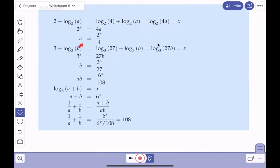So then I wrote this over here. I just wrote this log, which is kind of foreign to me, as an exponential. That's going to be 2 to the x would equal 4a. And then I solve for a. What's a going to be? 2 to the x over 4. By the way, this could be a dead end. I'm just saying, at least I have some understanding what the a is in the problem. It's 2 to the x over 4. This may or may not be useful.